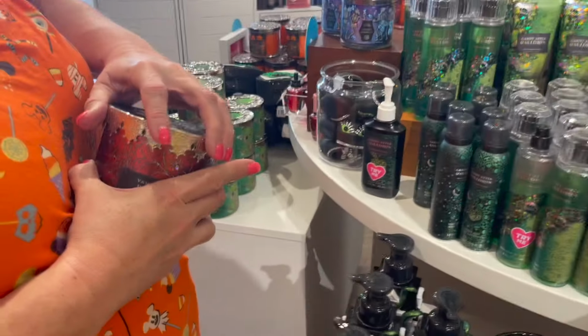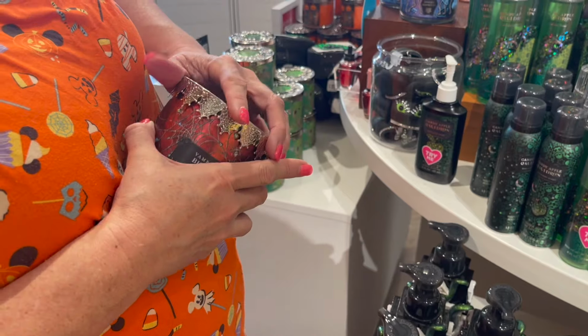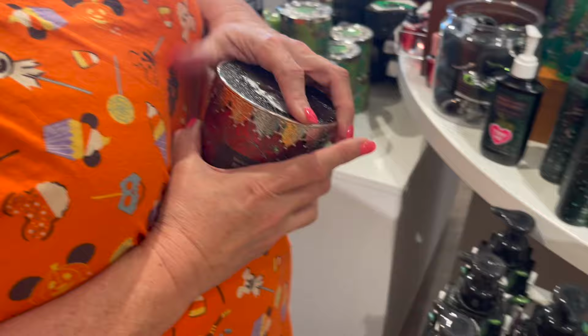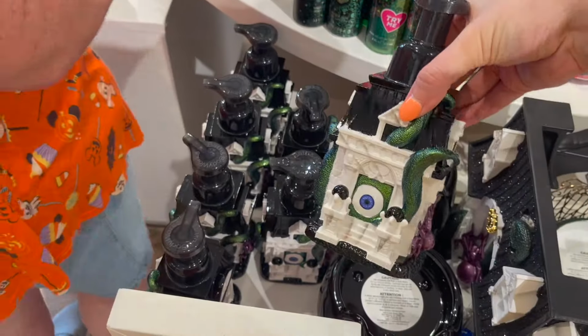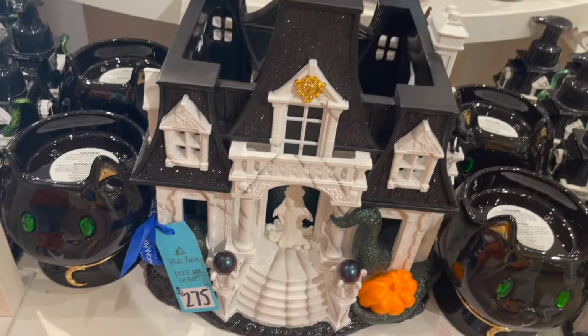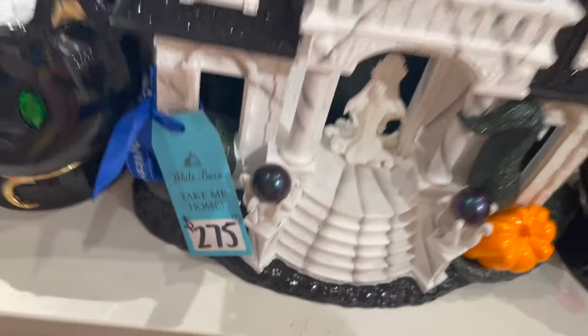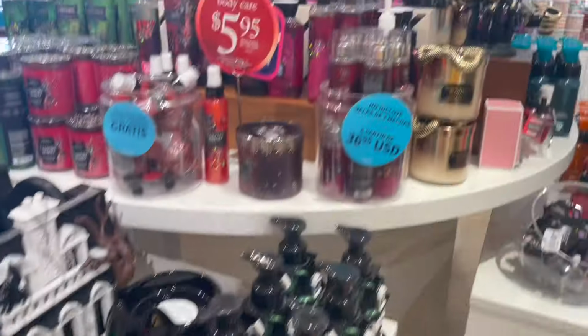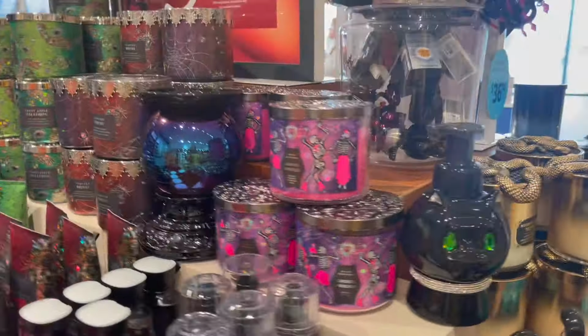So is this really the top? Or is this a top of a top? I think it's the top. What is the top? Look at this. Oh, wow. That's cute. Look at this candle holder. Jeez. Oh, my gosh. The price of that thing. It's crazy. There's a cat one. There's that soap again. Ghoul Friend, that one's new too. Smell that one.